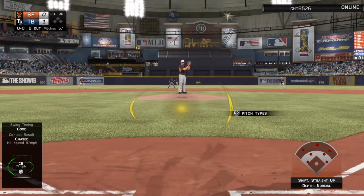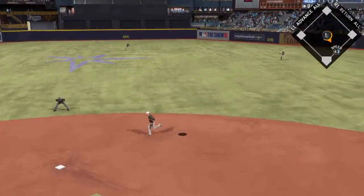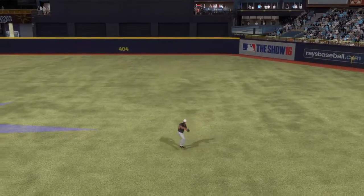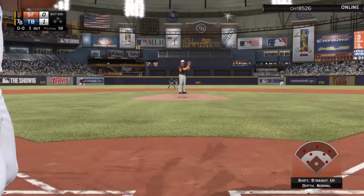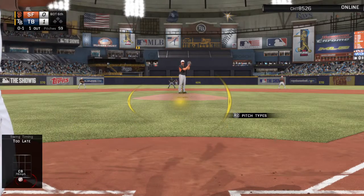Evan Longoria gets things started here in the 6th for the hometown team. Third baseman, Evan. Pitch swung on and hit in the air. Span giving chase. 1 out. Logan Forsythe will step in now. He's bounced out and flown out in his first 2 plate appearances. A little tardy there. No balls and a strike.